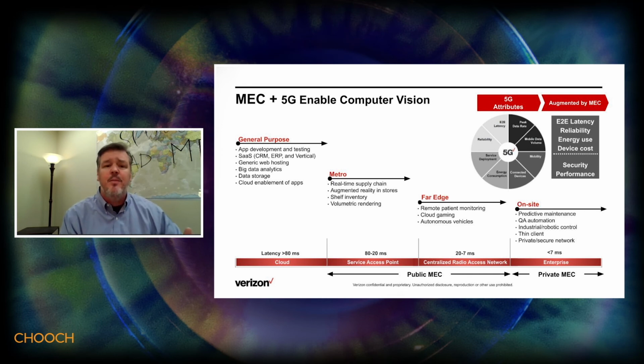So as we go from general purpose, what's happening now is the metro edge. This is where Verizon has partnered with the largest hyperscalers, and we're deploying their virtualized stack within our telco edge. So now there are 19 cities, and this number is growing every day, where AWS has their cloud compute and storage infrastructure built into the Verizon edge. So now you can see where your devices out in the field can get to that compute resource and have the outcome come back to the device much faster, with less data going all the way through the network.